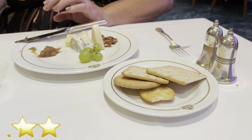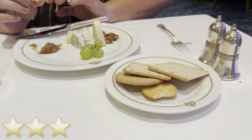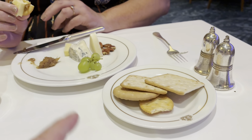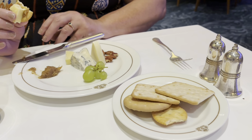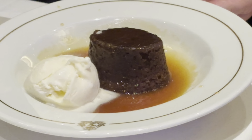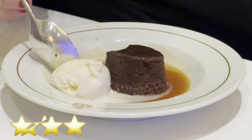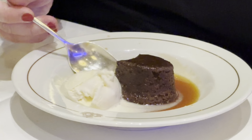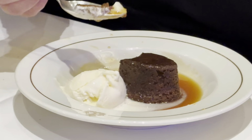Cheese plate, not board, it ain't a board. The one thing I will say is that good number of crackers, big wadge of blue stuff. It's all right, isn't it? It's okay. A sticky toffee pudding. It's moist, it's dense, it's sweet. Did you hear that? It's moist, dense and moist, sweet. Dense, just sweet. Like me.